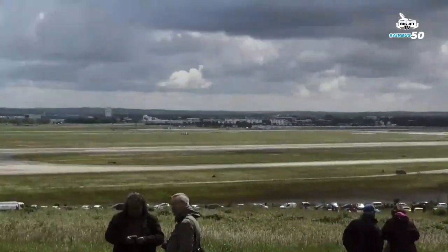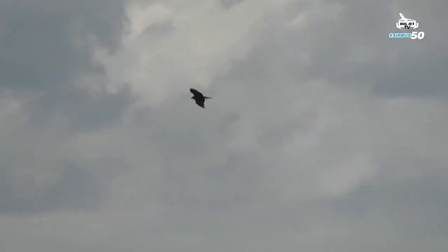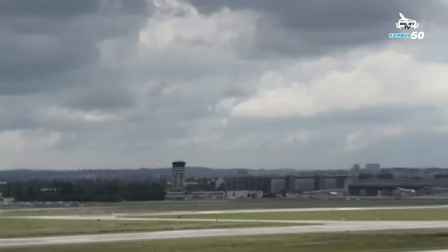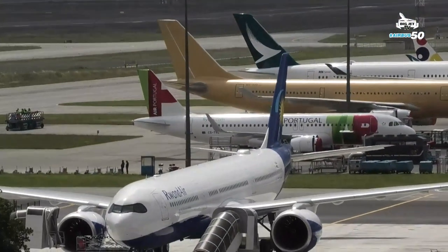There's a beautiful bit of flight right there. Red kite, I think. He came up here earlier on. Now that isn't a kite. I think that's a buzzard. I'm not sure. I always get it wrong. Got it wrong again, Dad.